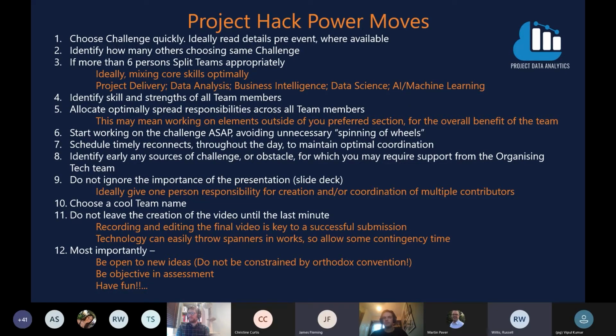Then identify the strengths of all team members and try to optimally spread the responsibilities of the required challenge across the team, which may mean that you don't work on something that's specifically within your core skills, but ideally within the best efforts of the team as a whole.